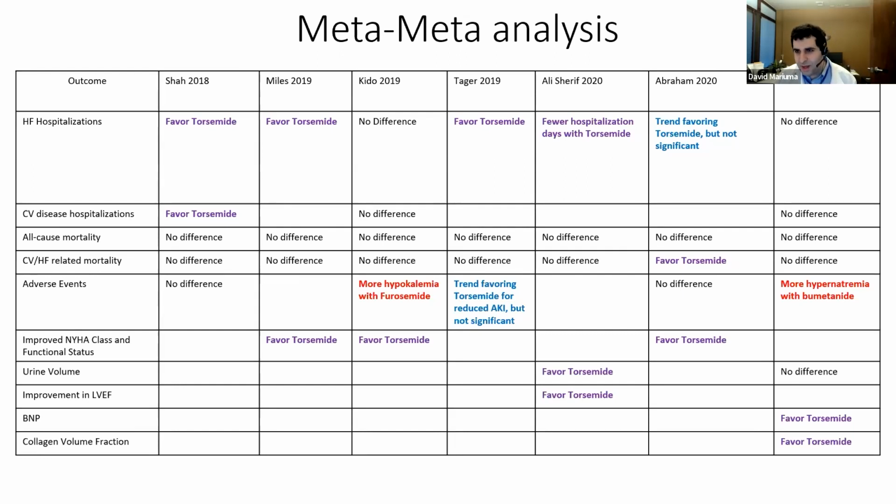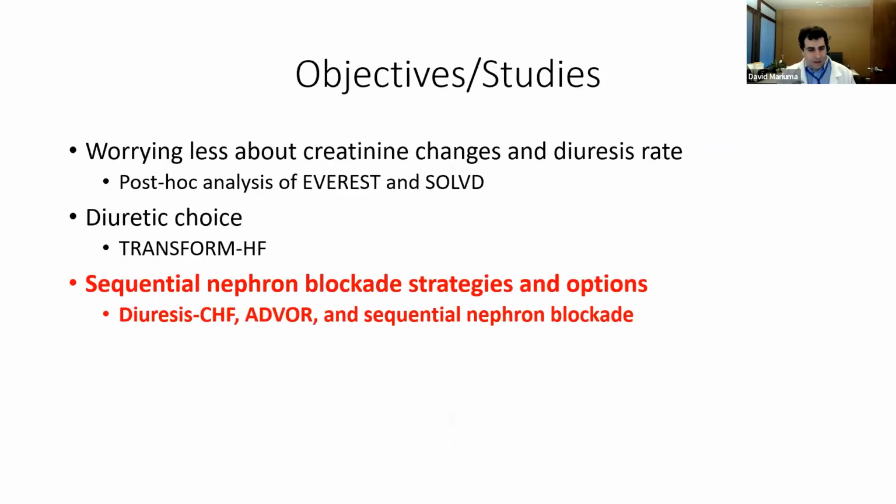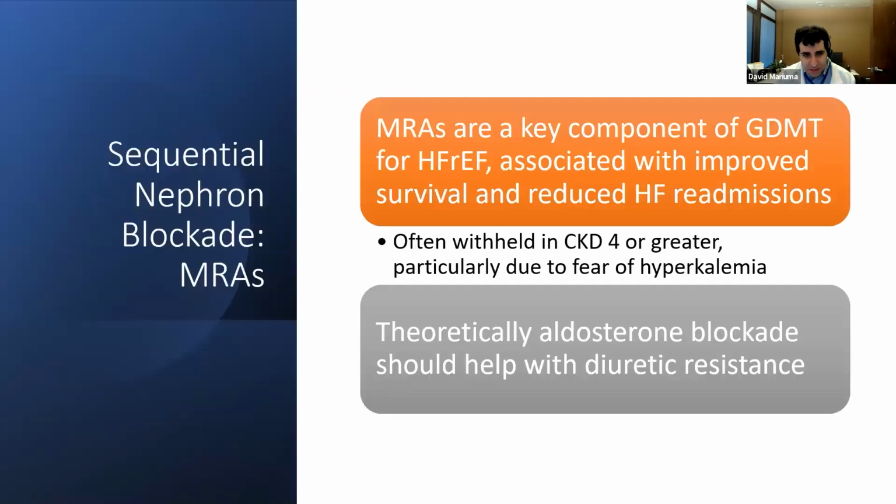I do still think I'd be very interested if we had an even more well-powered study to see if there was a more subtle change in heart failure hospitalizations. So that leaves me to, and I realize I'm going to have to go kind of fast for this, sequential nephron blockade strategies and options.